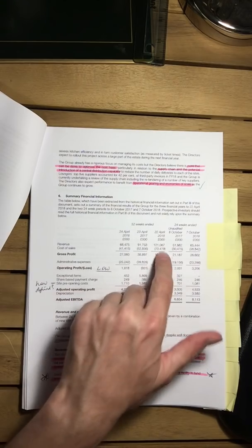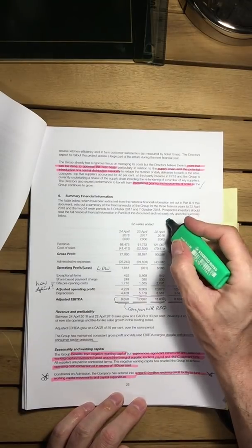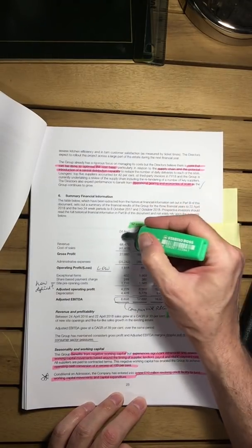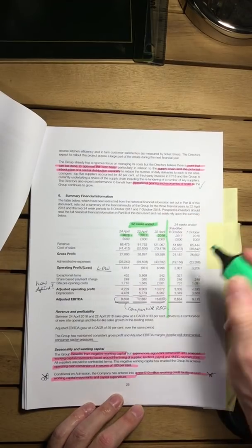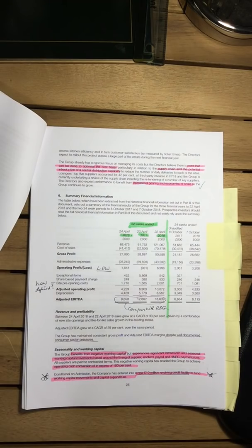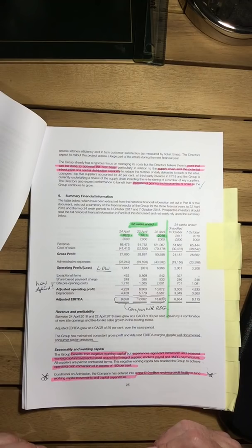Now, this is an important table here. I have been drawing a line to separate the full years. So this bit here are 52-week periods: 2016, 2017, 2018. But these are 24-week part periods, so the most recent figures, I suppose. 7th of October 2018. Maybe this document... Well, that's strange, isn't it?